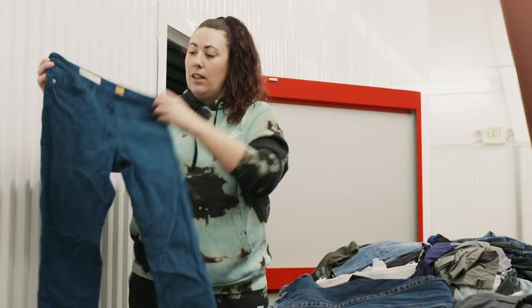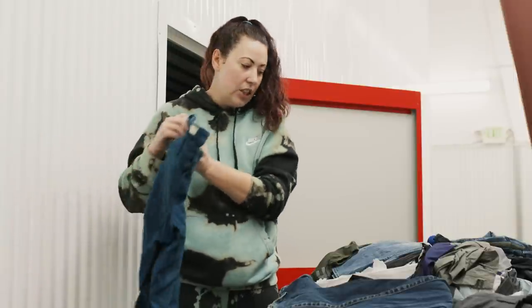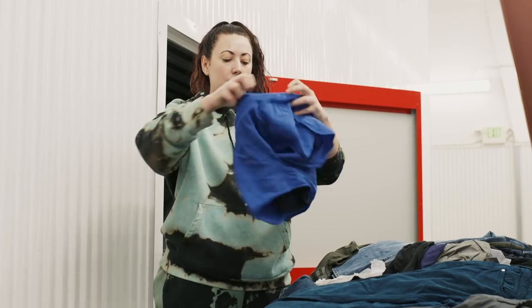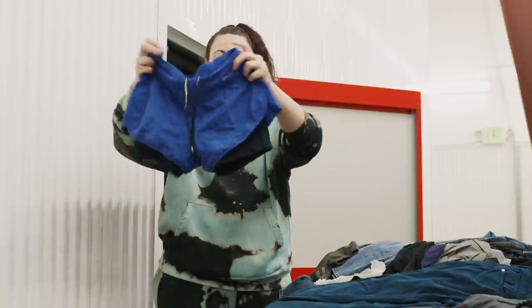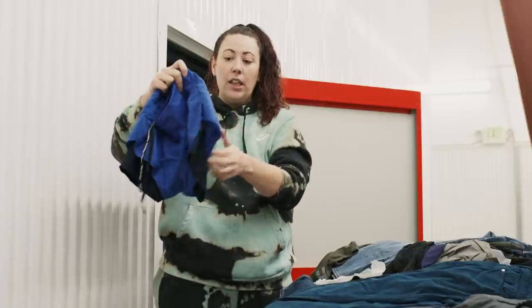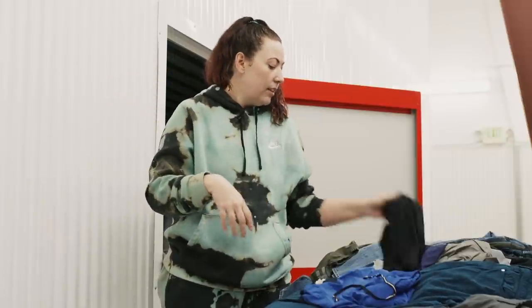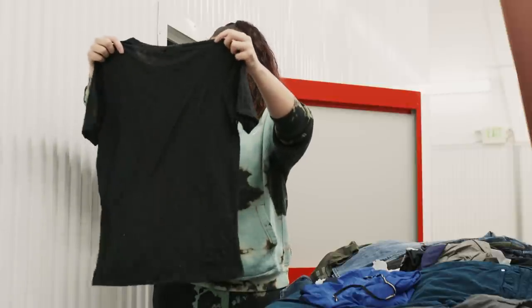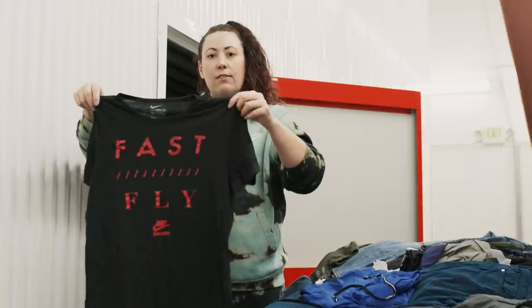We have an Anthropologie pair of Pilcro and the Letterpress skinny jeans. Running shorts from Nike. Look at these, they're cool because they have the compression shorts underneath and then the fun short on the top. List those bad boys. Fast Fly. What does that mean? Nike track and field t-shirt.